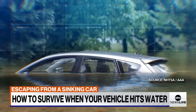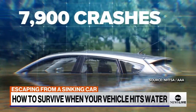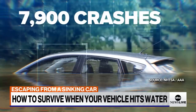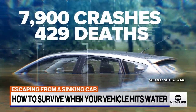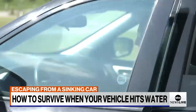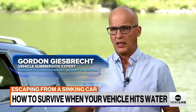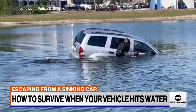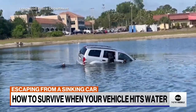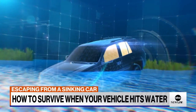But a 2019 study revealing that over the course of a year, an estimated 7,900 crashes involved vehicles entering the water, resulting in 429 deaths. Gordon Giesbrecht is a renowned expert on surviving vehicle submersion. When the water is even a foot or two above the bottom of the door, there's up to 500 pounds of pressure. That's very difficult to push against. This leaves the windows as your only exit.